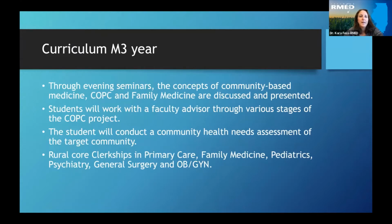The curriculum in the third year is, again, ongoing evening seminars. We touch on the concepts of community-based medicine. We start working on a community-oriented primary care project, or COPC project. They will work with a faculty advisor throughout different stages of this project. The initial stages involve performing a community health needs assessment of their target community to determine what would be applicable to research in that area.